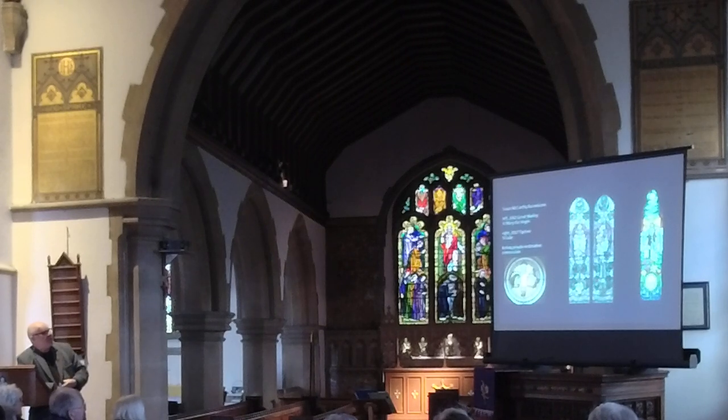The middle one is interesting because that comes from Great Wigborough. And Great Wigborough did have a big collection of glass from the early 1900s. Most of it was sadly destroyed during bomb blasts during World War II. But the cartoons have survived, and Susan used the cartoons to produce these rather beautiful windows in lovely pastel shades, which really do enhance the church. And finally, another window there at Tiptree.